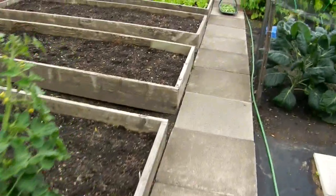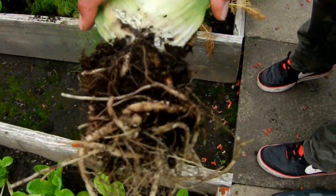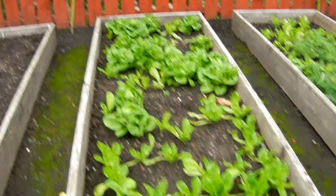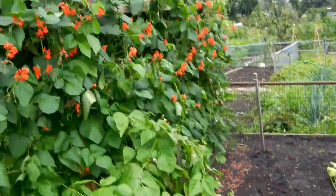And we'll go and have a look, because Ben's just pulled one of the fennel. Let's have a look. This is all where the onions were, I think, looking at that. Very good. Nice size as well. Lovely fennel and all. More lettuce. They've just harvested some of the runner beans. Some of them, yeah, which is still plenty there.